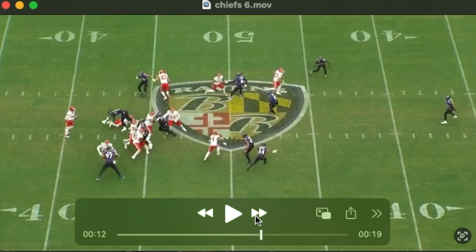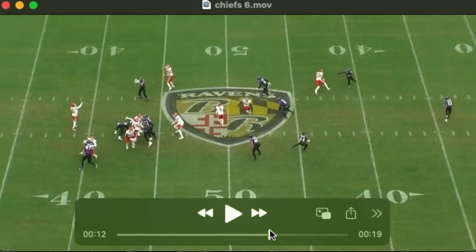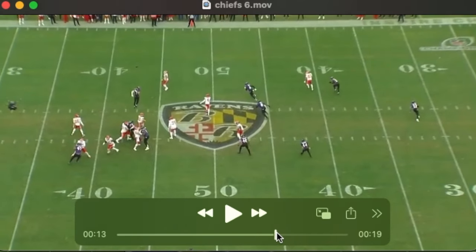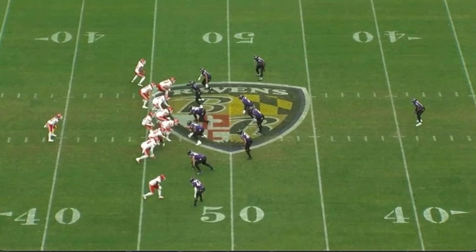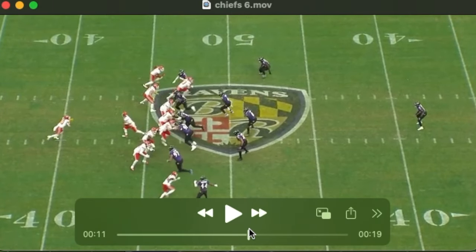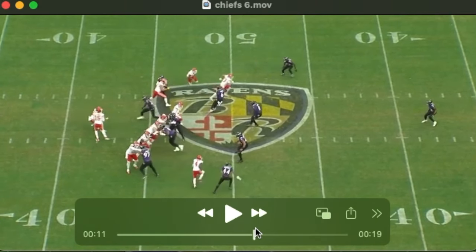Here's that mesh concept. Given that it's third and one, he's got receivers open to pick up the first down outside of Kelce. I think you have to be alert on third down for mesh. No matter what the call is, you have to shadow Kelce. Don't fall for any of this stuff at the line.